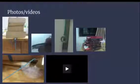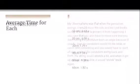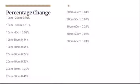Photos and videos I took. My observations during the experiment. This is the average time for each of the lengths. Percent changes: I'm not sure which one to do, so I just did all of them.